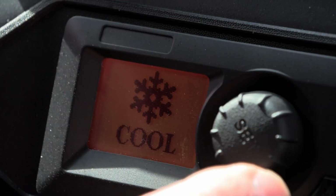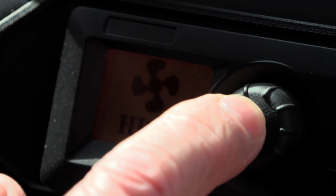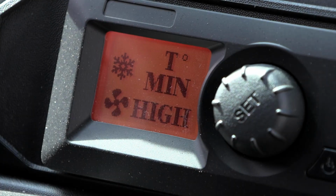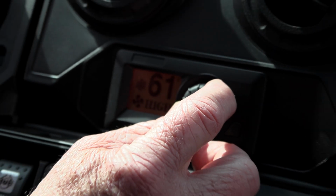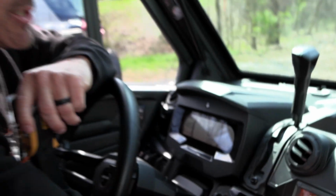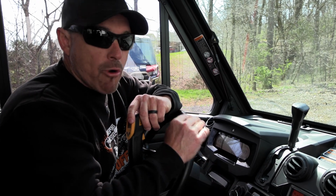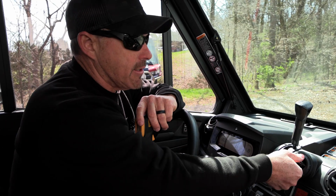There's cool, you can change that to heat. And then there's your fan, you can change that to low, medium, high. And then this is the minimum setting for AC. So if you start going up, you can change your temperature. And believe me, when this thing is blowing and it's cold, it is cold. The same way with the heat. When you have the heat on in here, it will literally drive you out. Even if it's 10 degrees outside, the heat is kicking.